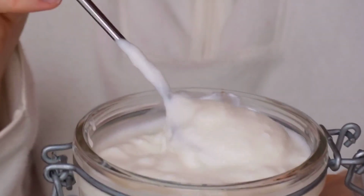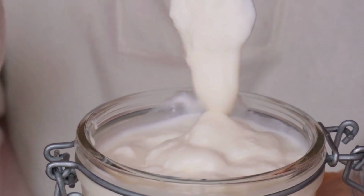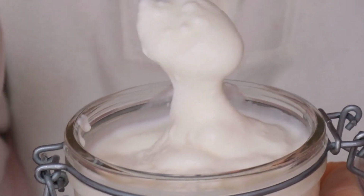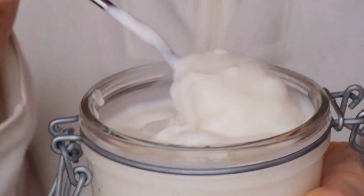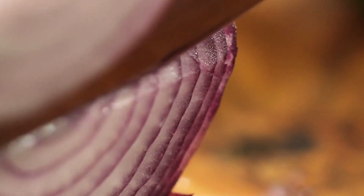Yogurt is another gentle but effective option. The lactic acid helps with skin renewal. Apply plain yogurt directly to your age spots, leave it on for 20 minutes, and then rinse off. Red onion acts as a natural skin lightener, thanks to its sulfur content. Rub a slice of red onion on the spots once a day. The juice is potent, so a little goes a long way.